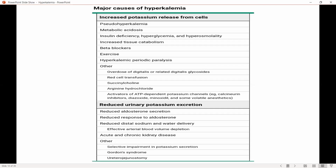Another one is if you have leukocytosis of more than 70,000 white cells, or very severe thrombocytosis of more than 500,000 cells, things like that. Because remember, potassium is stored intracellularly. So when you have an increased number of cells, either white cells or platelets, you're going to find high potassium. And then metabolic acidosis, which you will find in chronic kidney disease, stage 4 and beyond. And why is that? Metabolic acidosis again decreases potassium secretion in the distal collecting ducts.